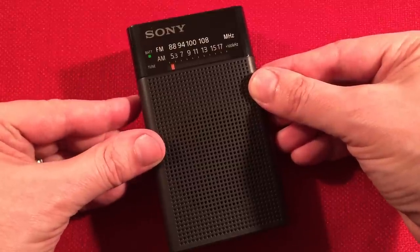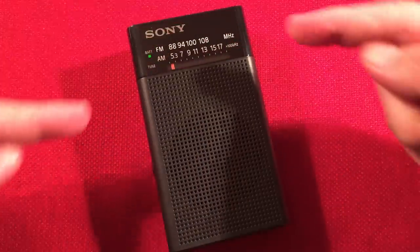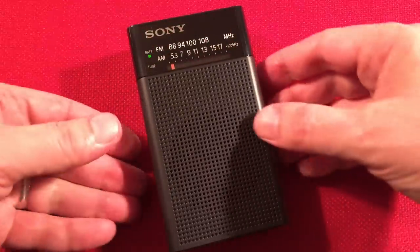Now the AM band uses the internal antenna, and you have to turn the top of the radio towards the station you're trying to receive. So you'll see me turning the radio to try to improve the signal.